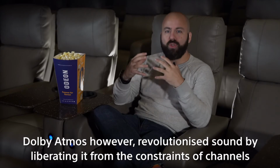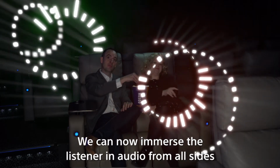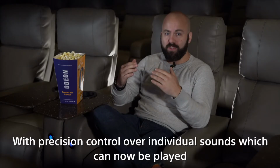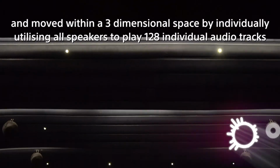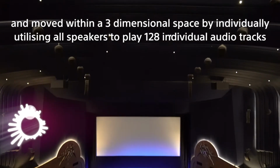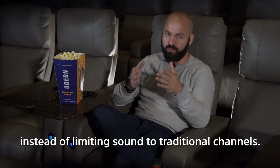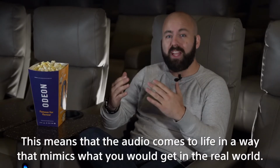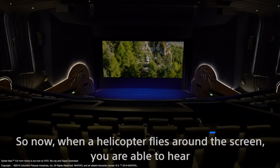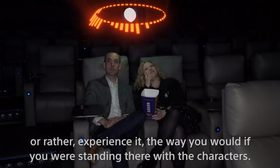Dolby Atmos, however, revolutionized sound by liberating it from the constraints of channels. We can now immerse the listener in audio from all sides and overhead, with precision control over individual sounds, which can now be played and moved within a 3-dimensional space by individually utilizing all speakers to play 128 individual audio tracks instead of limiting sound to traditional channels. This means that audio comes to life in a way that mimics what you would get in the real world. So now, when a helicopter flies on the screen, you are able to hear, or rather experience it, the way you would if you were standing there with the characters.